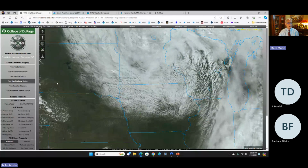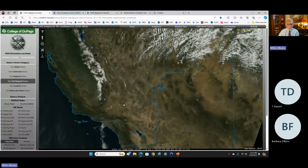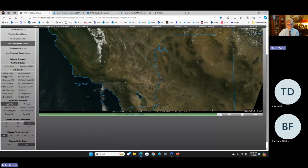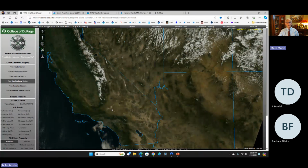Let's go ahead and take a look at your satellite, not South Dakota. It looks pretty good. Was there any low clouds this morning? I don't know, I don't think so. Have you gone flying today?